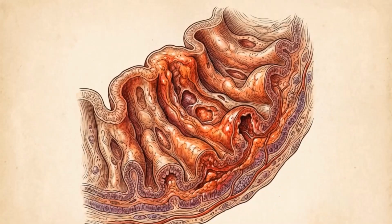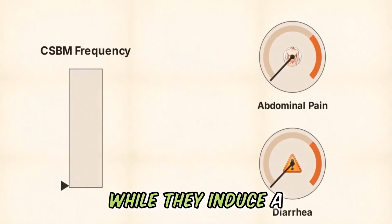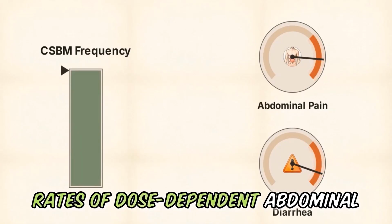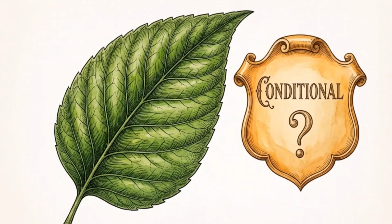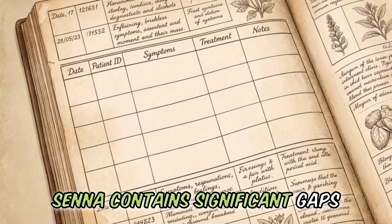They are restricted to rescue use because this forced stimulation has a cost. While they induce a large increase in CSBMs, they also trigger high rates of dose-dependent abdominal pain and diarrhea. Senna, another widely utilized stimulant laxative, received a conditional recommendation. The evidence base for Senna contains significant gaps.